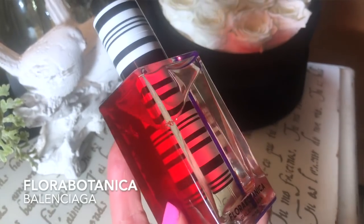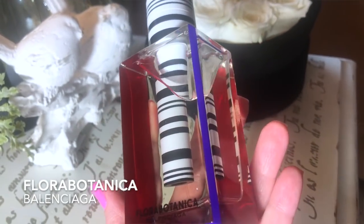Next fragrance is FLORABOTANICA by Balenciaga. Now, I know that this one is discontinued. I am going to leave the link. I know it is still available, but for quite a hefty price. So I'll leave the fragrance net link, but also you can get the dupe of this on Perfume Parlor's website, which I'll also leave linked.